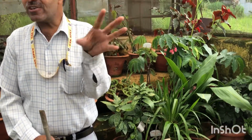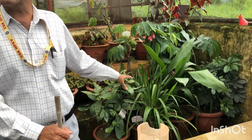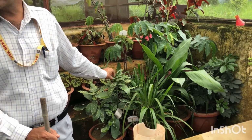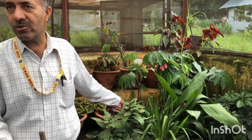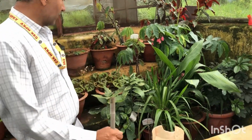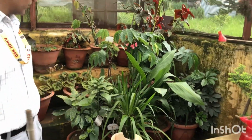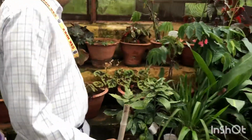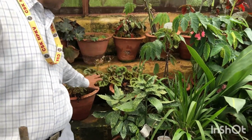Walking virus. Those are not surviving winter here, but it is a typical plant to be grown only in hills. Also known as hill croton, Aucuba, A-U-C-U-B-A, or laurel plant or hill croton. One of the wonderful and highly prized plants for interior decoration. Iron cross begonia. Lot of demand is there for this plant.